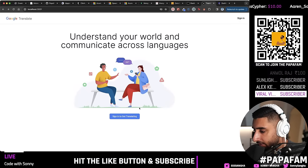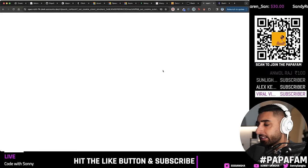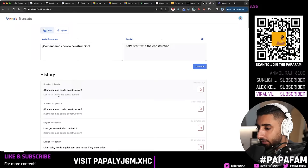What I actually want to do though is quickly log in to make sure this works. It's because I'm doing localhost 3000, 3001. I'm confusing the hell out of this. So if I go ahead and do this right now, I don't know if this is going to work or it's going to freak out, but I think it will work. There we go. Okay. So I did to Spanish. Let's do it to English and translate again. Now what you'll see is, look, let's start with construction. And it auto detected that it was Spanish, right? So I'm even going to show you how to do that, right?